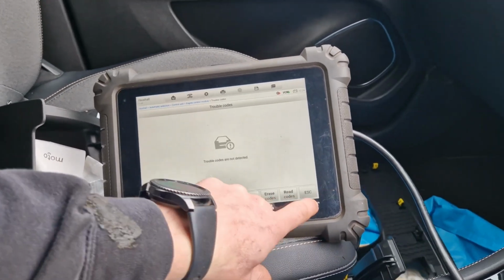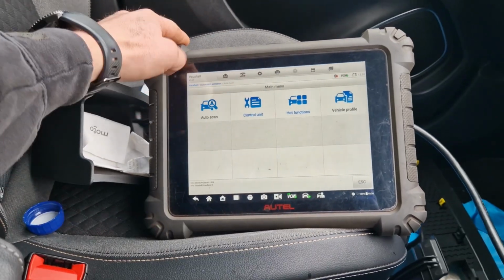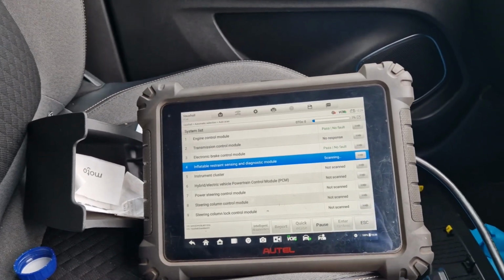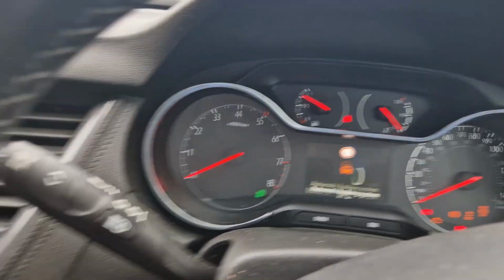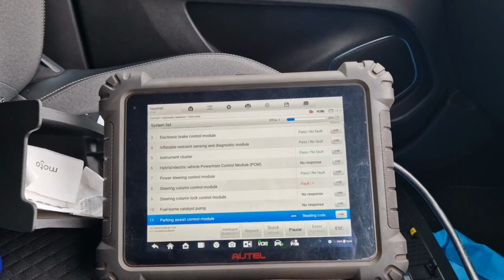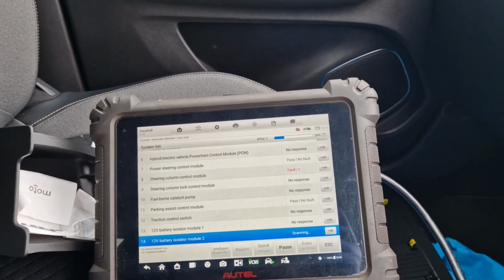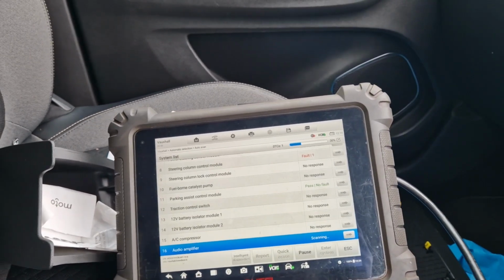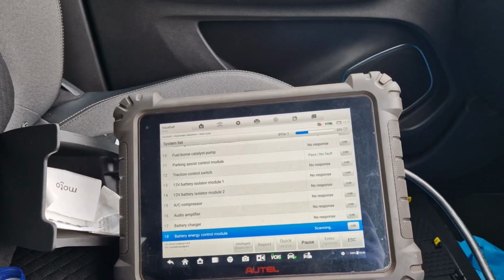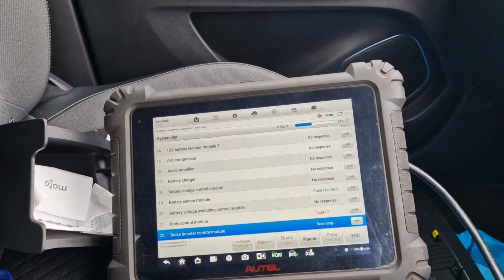So, right, we'll go back out here as well. We'll go to the full scan, see what else was in there. It's just because we've gone through the systems. So, let's stop the flashing light. It's possible resetting the injector, but we'll drive it and see what it says. Right, we'll pause here again.